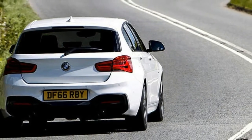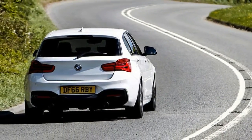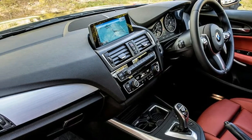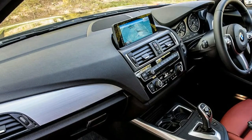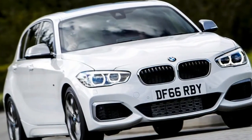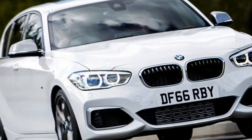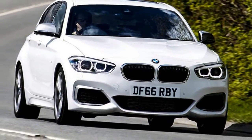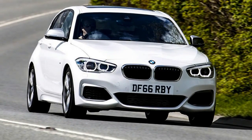Despite not being as sharp as the latest crop of hot hatches, the M140i still has the ability to put a huge smile on your face. No, it's not as tied down as a Focus RS, and no, it doesn't have the point-to-point pace of a Golf R or the outright grip of a Leon Cupra. But on the right road none of that matters.